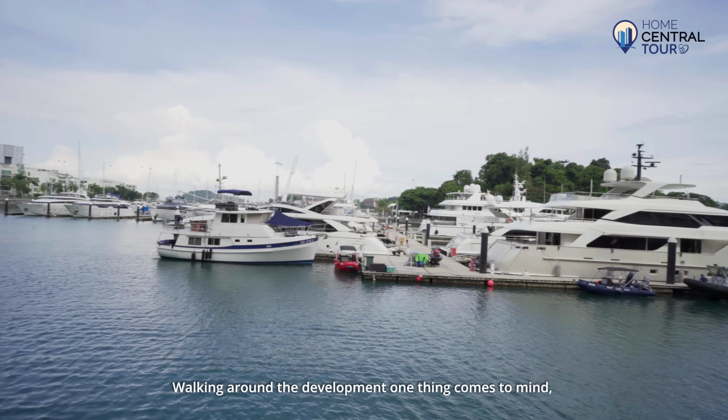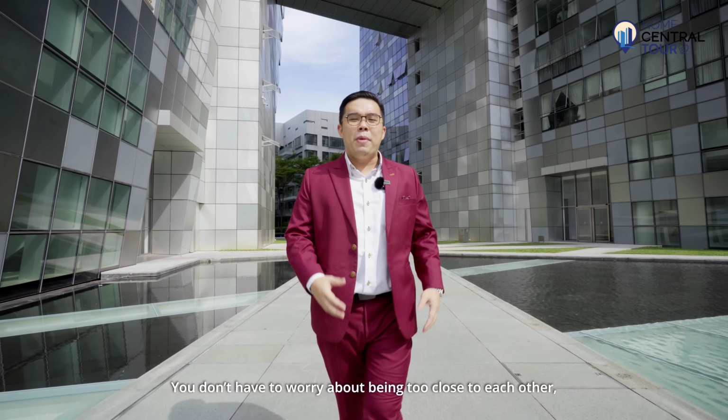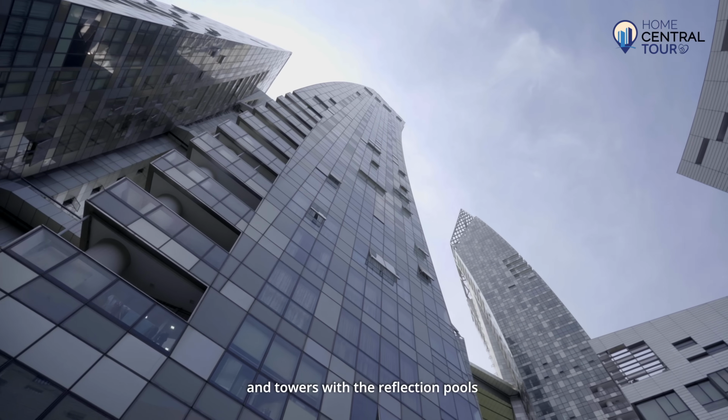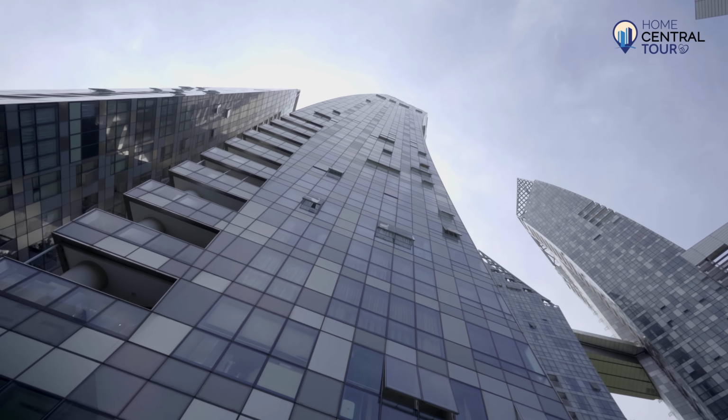So walking around the development, one thing comes to mind, and that is space. You don't have to worry about being too close to each other, and you can have places to marvel at the landscaping and towers with the reflection pools that surround the entire 6 towers.